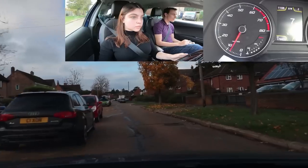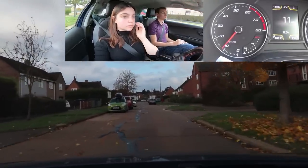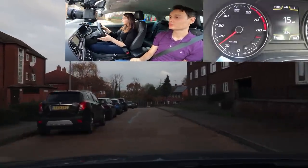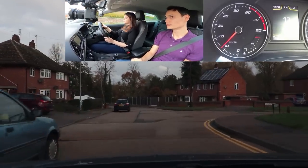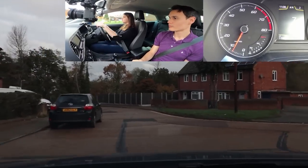Nicely timed. Second road on the right, please. This one is the first. Next road on the right. It is important to regain your side of the road, if possible, before you turn right. She doesn't do that here, although it is very open and she can see, so it's not too much of a problem.